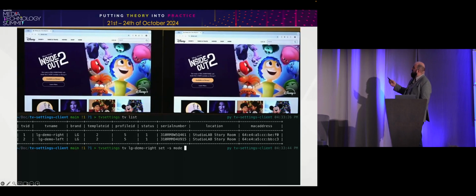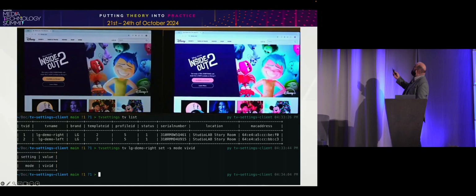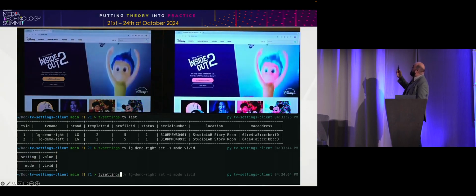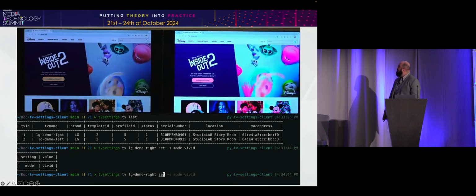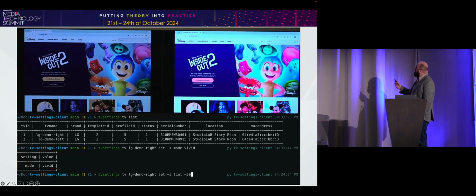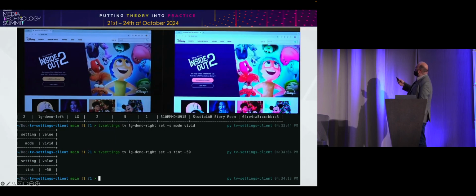And what we're going to do here at the bottom is change the picture mode of the TV on the right. So you can see now these are really different. We set this to the vivid picture mode. I think we accentuated the change here for the demo. We can also set another setting like tint to -50 just to make it super obvious again. So, big changes between the two here.